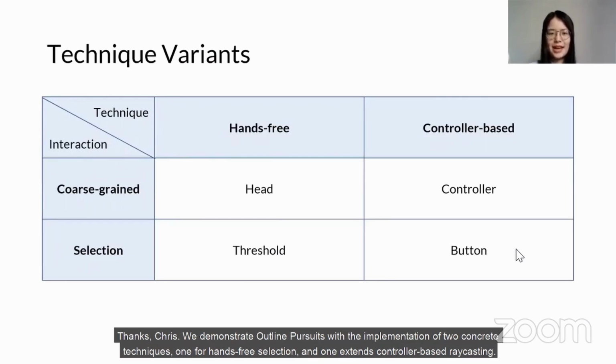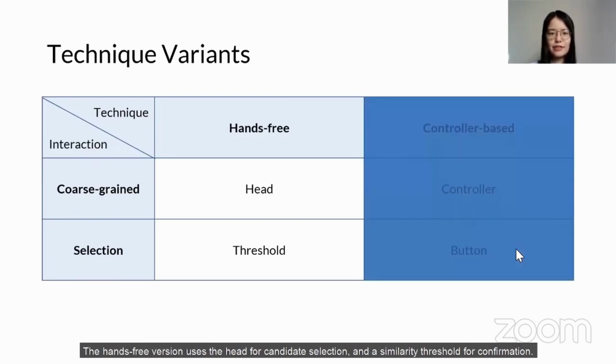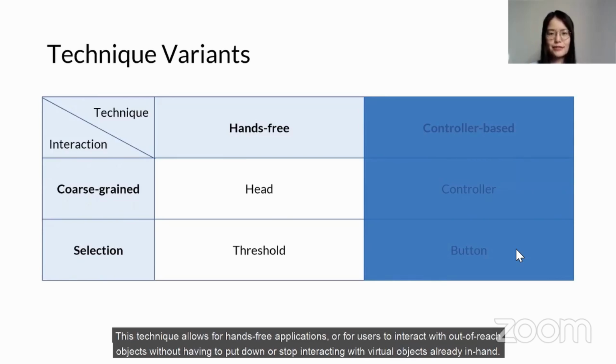Thanks, Chris. We demonstrate outline pursuit with the implementation of 2 concrete techniques, one for hands-free selection and one that extends controller-based recasting. Each leverages a different coarse-grained and selection confirmation mechanism. The hands-free version uses the head field candidate selection and the similarity threshold for confirmation. This technique allows for hands-free applications or for users to interact with out-of-reach objects without having to put down or stop interacting with virtual objects already in hand.